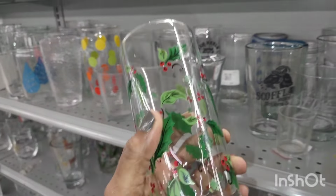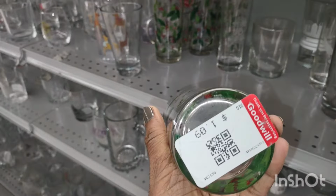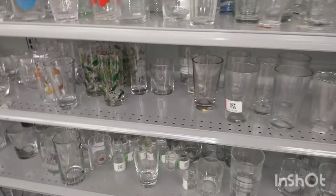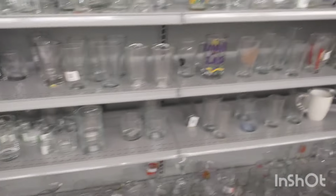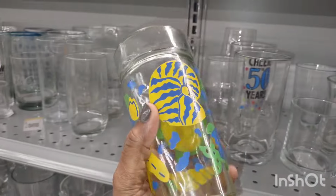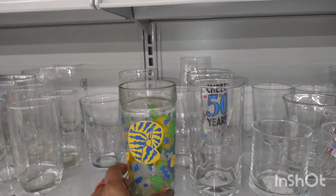They had some Christmas glass. And they're definitely vintage because the base is huge. You see the base? When the base is huge like that, that's vintage. The newer ones, there's no base. They don't even care about you these days. They don't care if your glass falls. If it just breaks, it breaks. They don't even care.